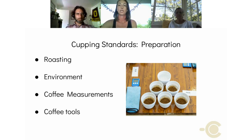Cupping tables, generally for 6 people, have to have a certain size, again, a certain height as well. They also have to accommodate people of different heights, and then we go into coffee measurements. In general, the optimum coffee to water ratio is 1 to 18. So that's 1 gram of coffee to 18 grams of water.